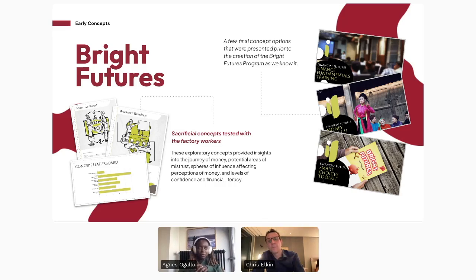However, again, when thinking about feasibility, this one was really costly. It involved a lot of work to really get the right partners on board. And we weren't very sure about the level of impact that this would actually have.